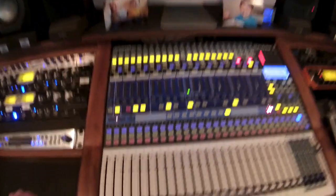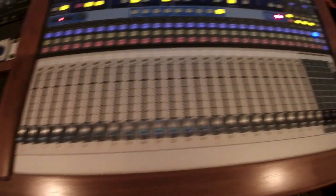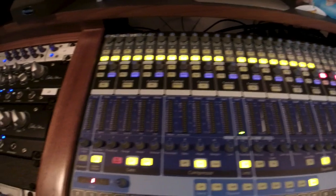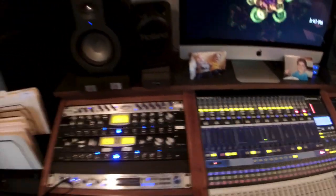Down here, if you haven't seen a Studiolive 24, it's a pretty fun little mixer. It's got the long throw faders. Here's the fat channel in the middle where you can do all your fat channel stuff.